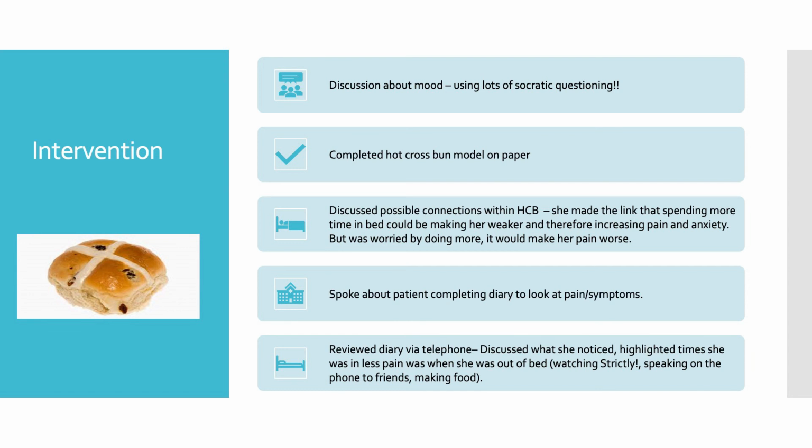So in terms of the interventions that the therapist carried out, there was a discussion about mood, using lots of Socratic questioning, which is one of the CBT techniques we learnt. She completed the hot cross bun model, as it's called, which is another CBT technique where you test out a situation in which a problem arises and see how it links to physical sensations, emotions, behaviour and thoughts. She then discussed the possible connections within the hot cross bun. The patient made the link that spending more time in bed could be making her weaker and therefore increasing pain and anxiety. But she was worried that by doing more, it would make her pain worse.